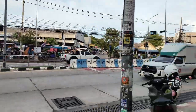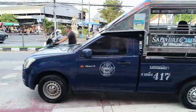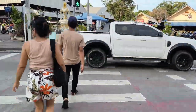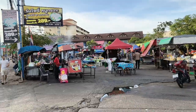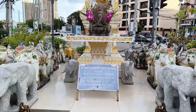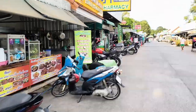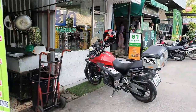There's where we're headed. There's the light coming up. Wow. Whole bunch of different places to eat. Fantastic. Let's head down here. We haven't been down here yet. Look at all the food stands that are here. Yummy, yummy. Maybe we should have waited before getting something to eat.